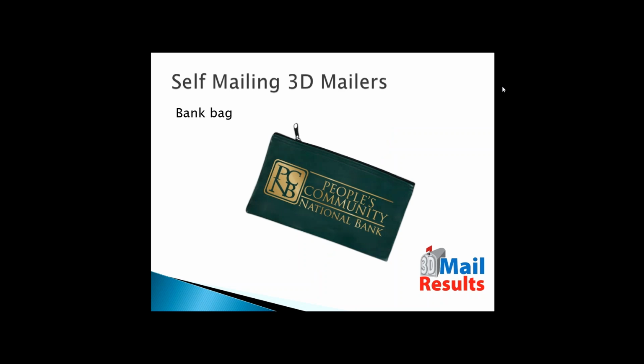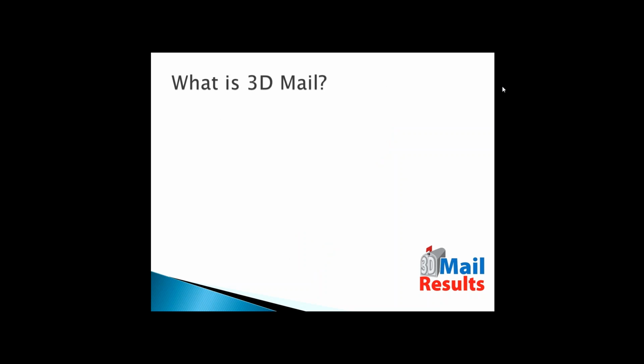And then we showed the bank bag, of course. Same deal here. We put a postage label on it, a postage stamp on it, a mailing label on it, and we drop this thing in the mail just like that. So the bottom line here is it looks different than everything else you see in your mailbox, and you stand out from the clutter.